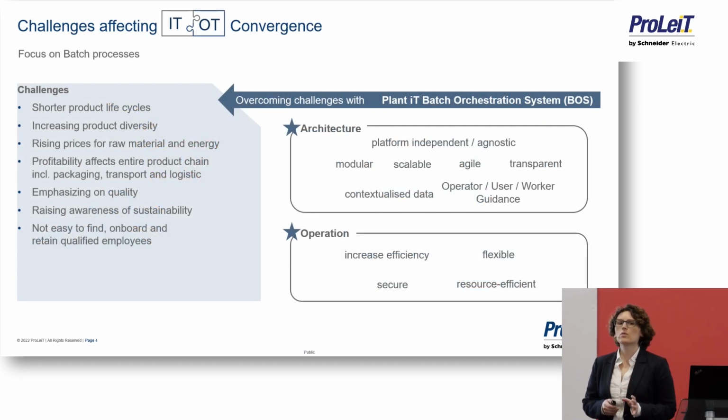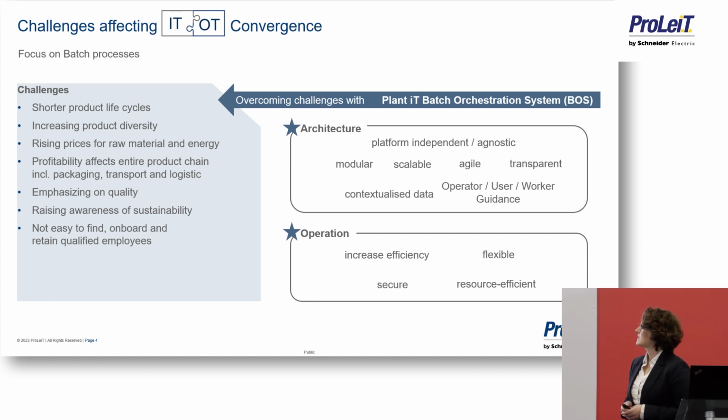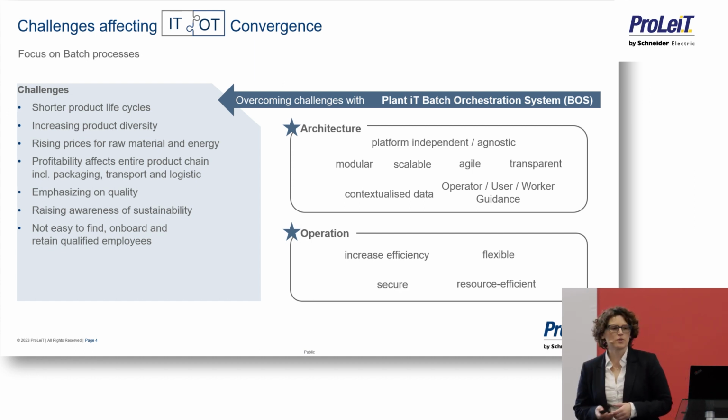If you look a little bit more at details, for example a focus on the batch process, we can clearly identify them: the shorter product cycles, the rising prices, and we can also put them into some areas that are more related to architecture or more to operation. These are requirements we see in a lot of user requirement specifications, and we also want to take on the journey and improve this, because this has a real impact on your business and therefore on the end customer.